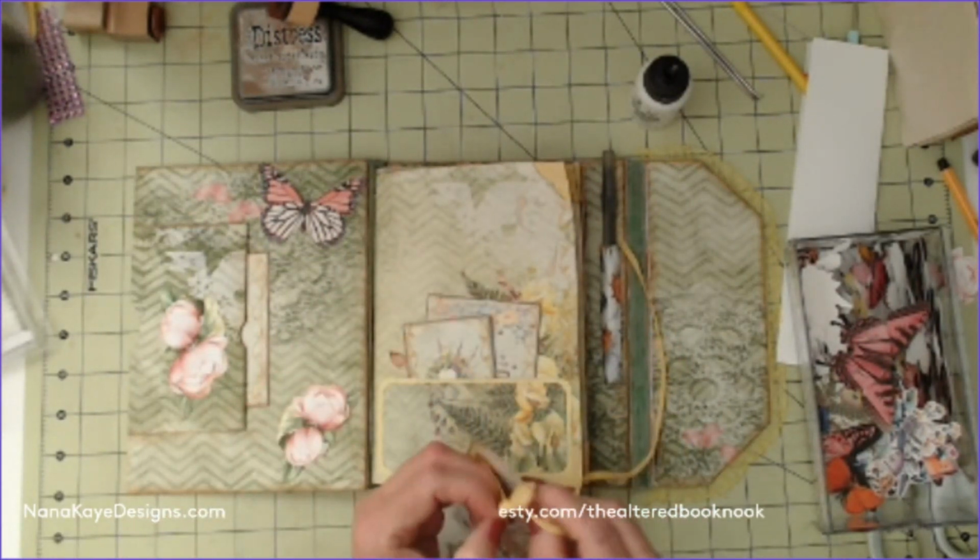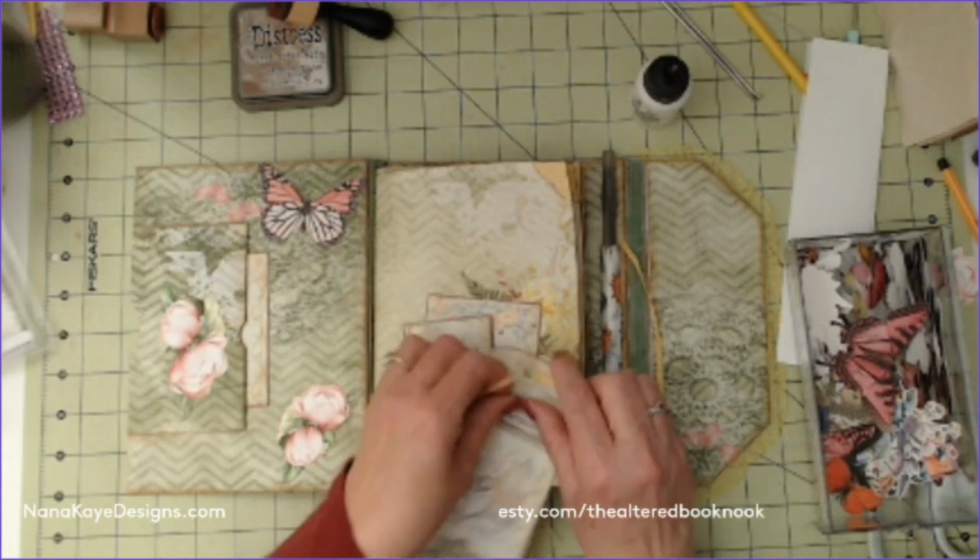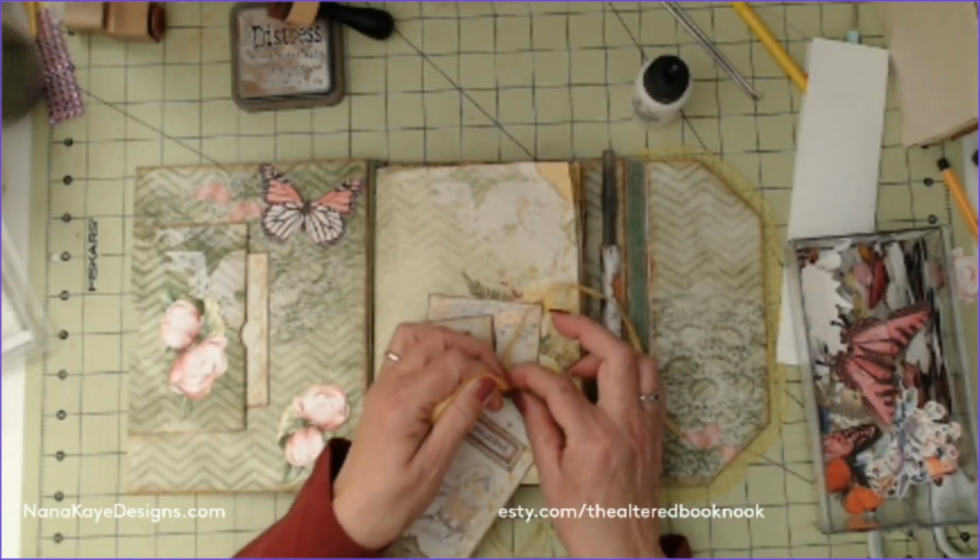I may have to do it a little longer on that tail. Pull that tail out a little more. Okay.